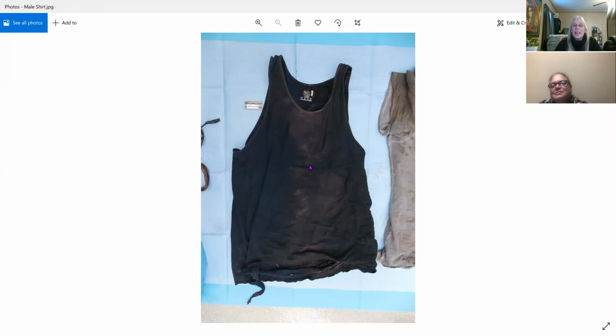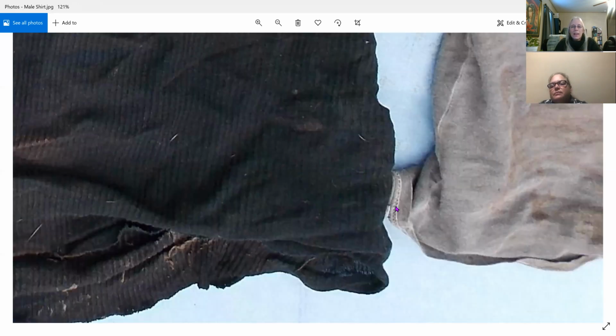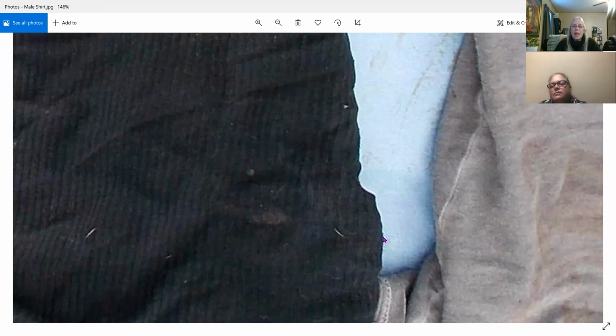Oh, here we go. This is it. This is the shirt. Look at this. His bracelets here. Here's a shirt here. And look, they're touching. Cross contamination, can we say?